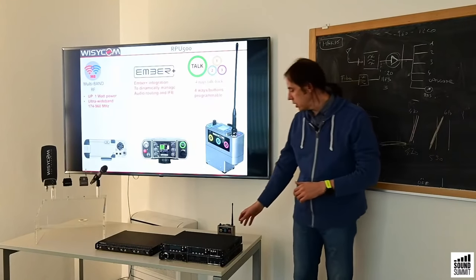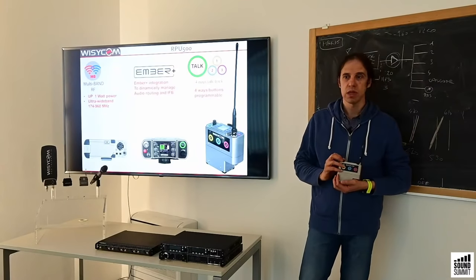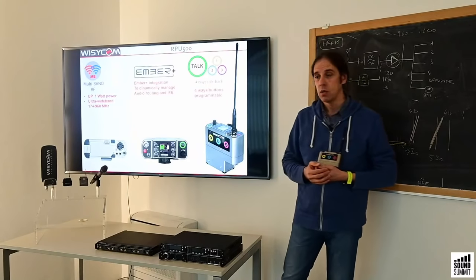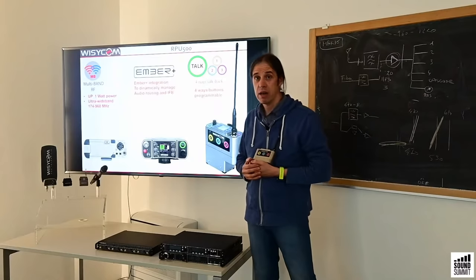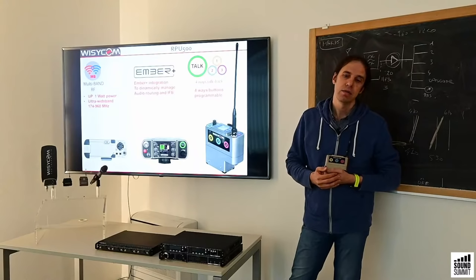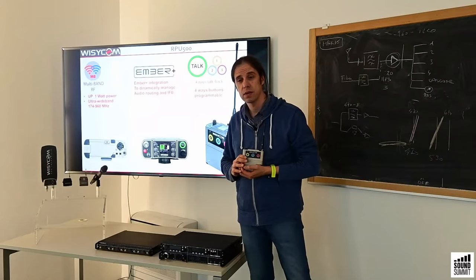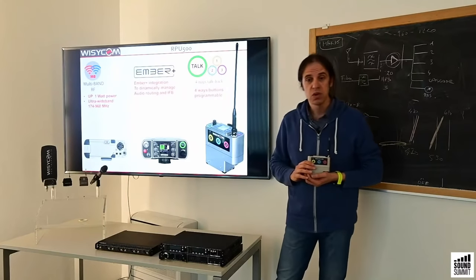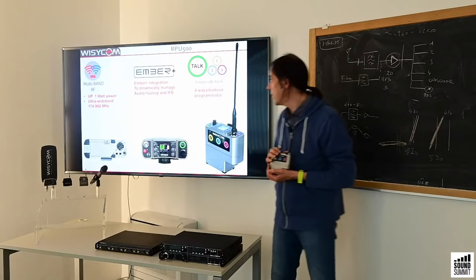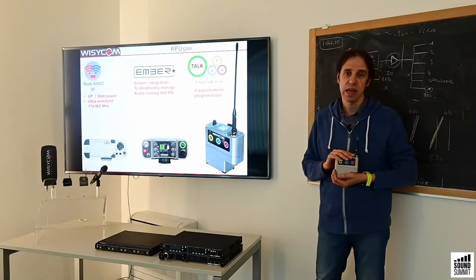The first product I want to talk about is the RPU500. This unit is a reportage unit, which is basically a 1 watt power transmitter, using what we call multi-band RF, which is basically the possibility of working in ultra-wide band frequency. So this transmitter is able to tune smoothly between 174 and 960 megahertz, which is basically all available bandwidth in the United States. Another nice feature of this transmitter is that it has an integrated IFB.